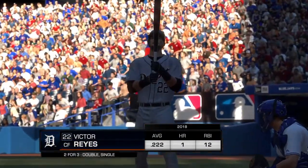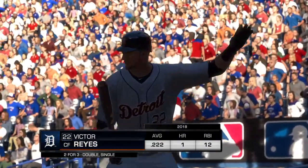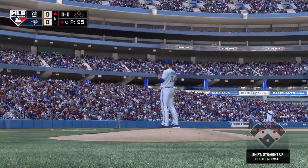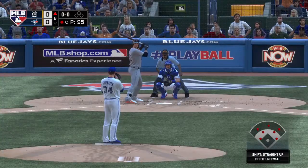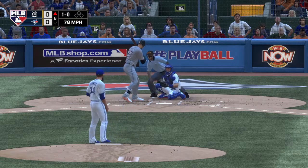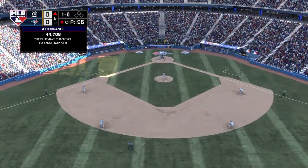Digging in and looking for more, Victor Reyes. 2 for 3 with a double on his line so far. First offering on its way. A changeup floats outside here for ball 1.